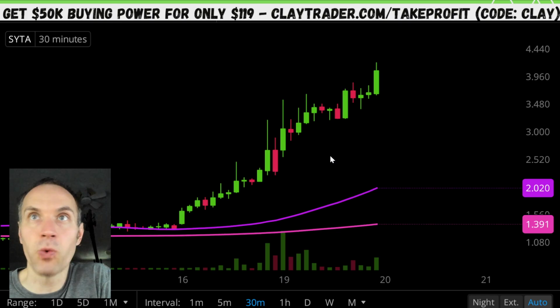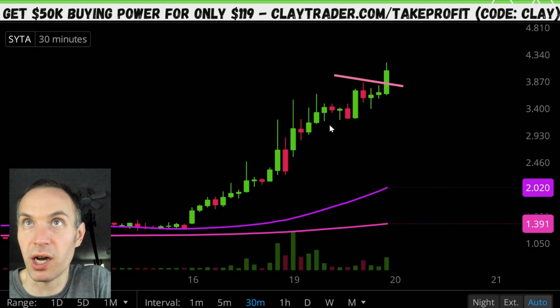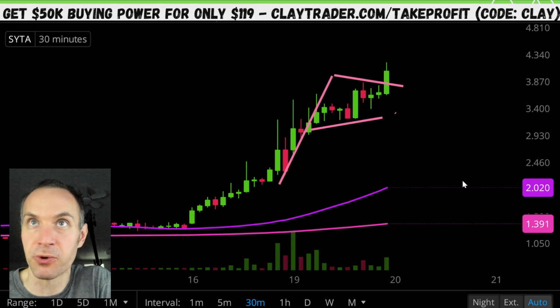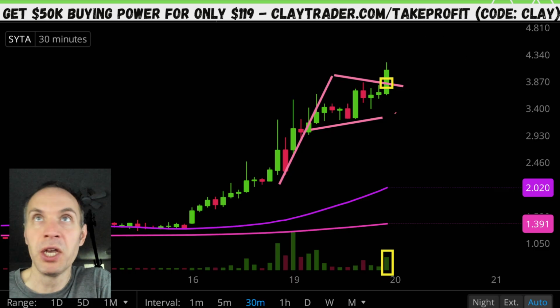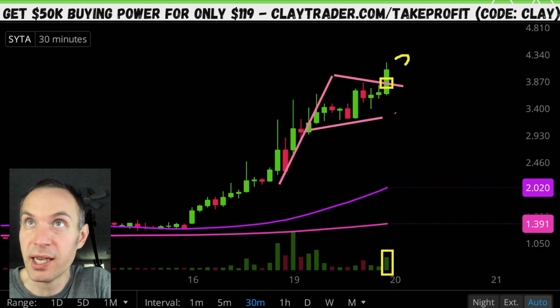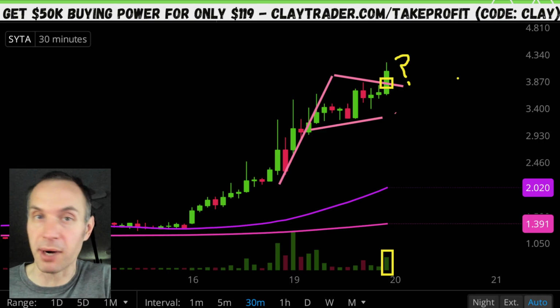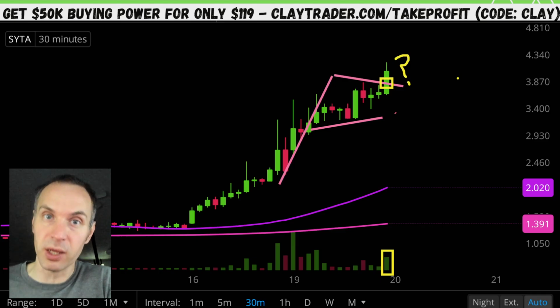Next one here, SYTA. And really the last time I looked at this one, I was planning on talking about some sort of bull pennant formation, very crudely drawn right there. But things changed because this final 30 minutes got a very nice break up through the pattern on solid volume. So we now move into that question that I've talked about before, but always an exciting question. Is this the start of something even bigger? Like I said earlier, that question makes no sense if nothing worthwhile is happening. But in this situation, something worthwhile is happening.